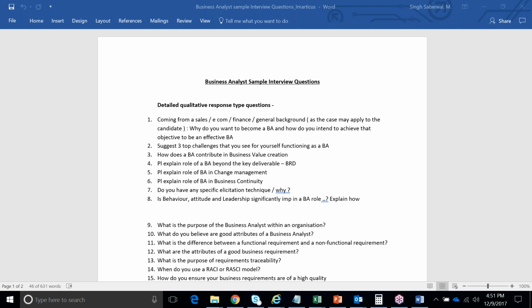Within CRM, we have multiple processes. Which process is this referring to? Is it for lead management? Is it for lead development? Is it for actual sale to the customer, or is it post-sale customer service? Detail out that process. Third thing is, obviously, the challenges and risks.